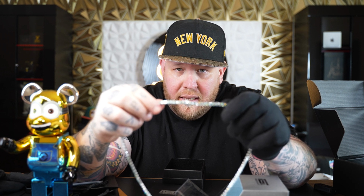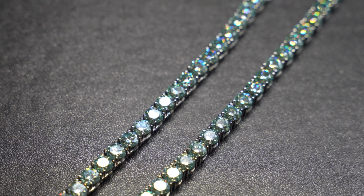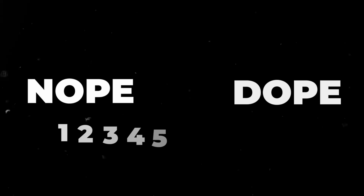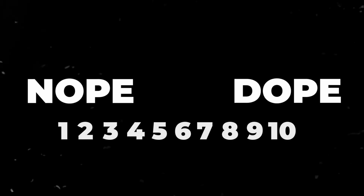I mean, guys, again, look at these beautiful stones right here. This chain is just absolutely gorgeous. Gorgeous, gorgeous chain. So that being said, nothing left to do but rate it. And on a scale of nope to dope, I am giving Icegiant's 5mm blue Moissanite chain an 8.6. Guys, this is a definite pickup. Congratulations, Icegiant. Quality piece. I appreciate the customer service.